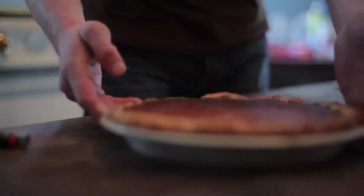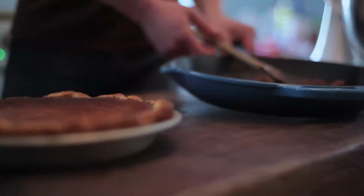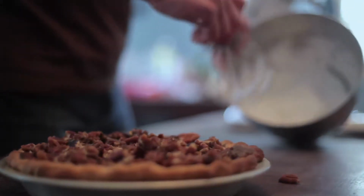So our pie is nice and cooled. We've got our pecans here, our buttered, salty pecans. I'll sprinkle these pecans over top of the pie. And then we'll put the meringue on top of that, so it goes sweet, salty, sweet. With every bite, you get all those flavors. Scoop this meringue on top. It looks like marshmallow fluff.